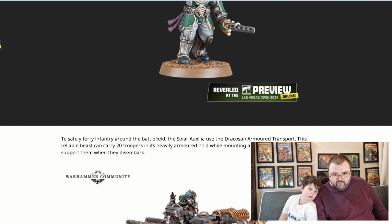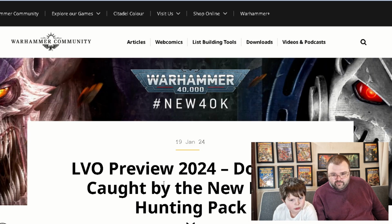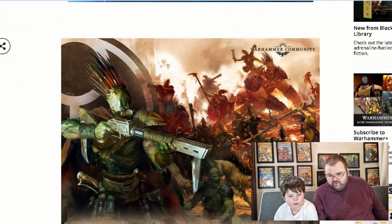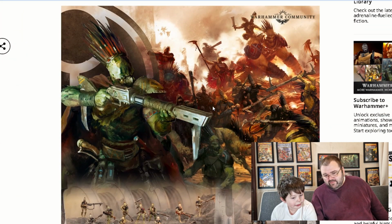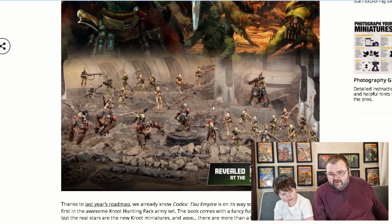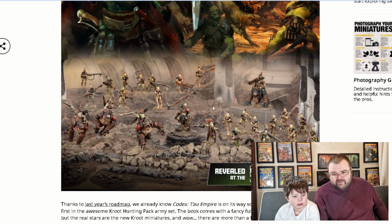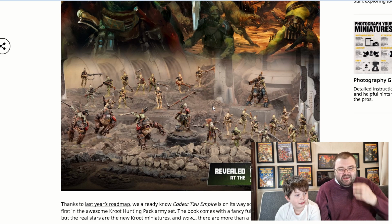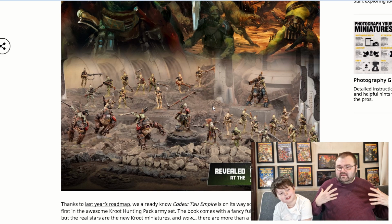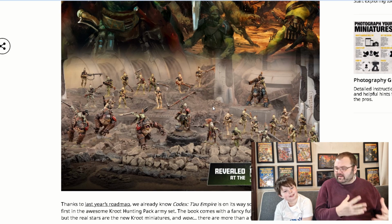Anyway, next up we have... what do we have next? These are the Kroot. So what you were saying, you quite wanted some new releases for the Tau. Not that you really know what the Tau is, I don't think. No, but I just wanted one. But the Kroot are basically the ally. They're sort of allied to the Tau.